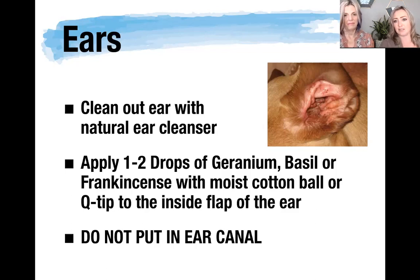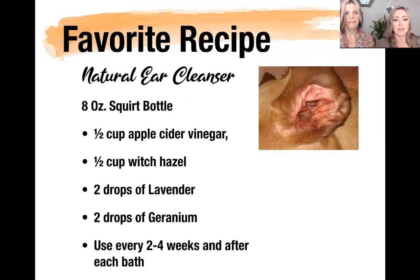So, I mean, this is the kind of stuff, like you can buy an entire doTERRA kit for the price of one vet trip. And so if any of these issues can be avoided, you're already way ahead of time. So this is the ear cleanser recipe. I do a 1/2 cup of apple cider vinegar, a 1/2 cup of witch hazel, and then 2 drops of lavender and 2 drops of geranium. You could also use frankincense. You can also use the basil, whatever works the best for your dog.